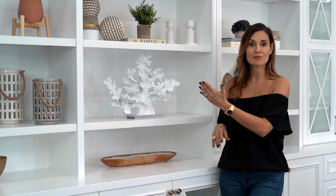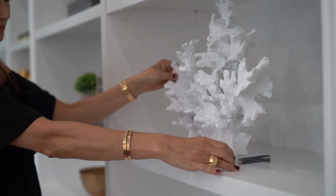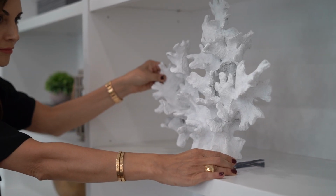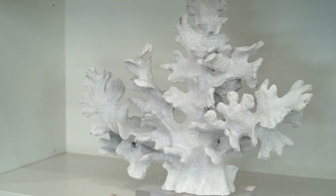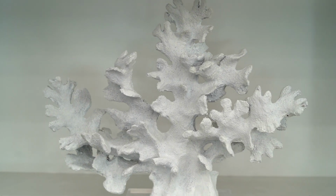Don't make every shelf the same, meaning don't put your tall items on the left and small items on the right in every bookshelf. It needs to be different. So, for instance, I decided to center this coral piece, but you will see there is no other coral piece that's centered, or really any other shelf that has a centered piece other than our Jonathan Adler vase.